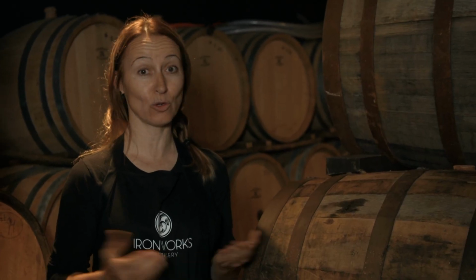And then what brought you into Ironworks? Well, buying alcohol, which I really loved. I love that they use local fruit, just that they try to do everything as local as possible. So I just fell in love with that.